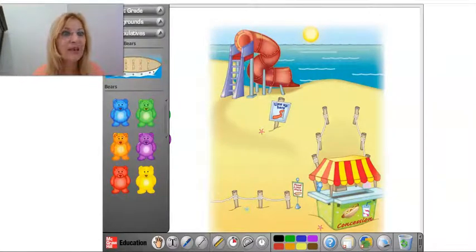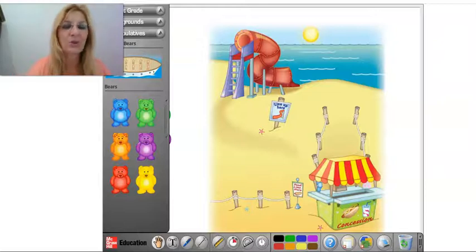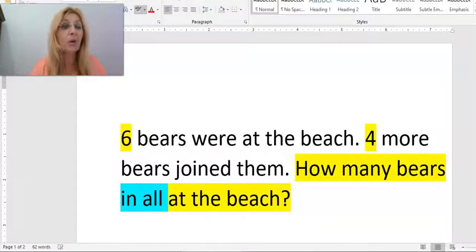Hey, we're at the beach. Oh, I bet you wish you were at the beach right now, don't you? All right, let's look. I have what we call a story problem. Let's look at my story problem. It says, do you see this number here? It says there were 6 bears on the beach. 4 more bears joined them. How many bears in all at the beach?